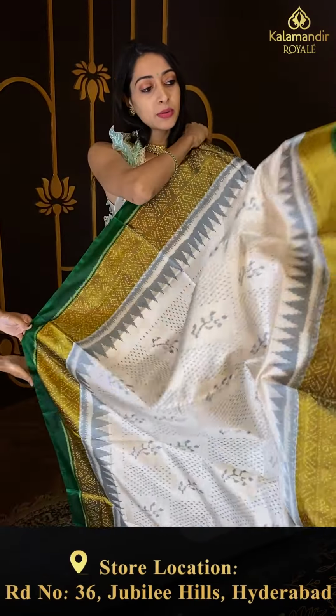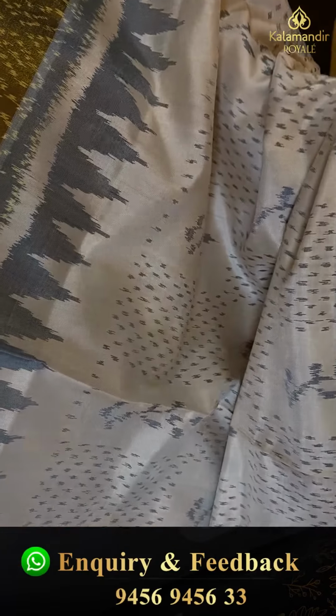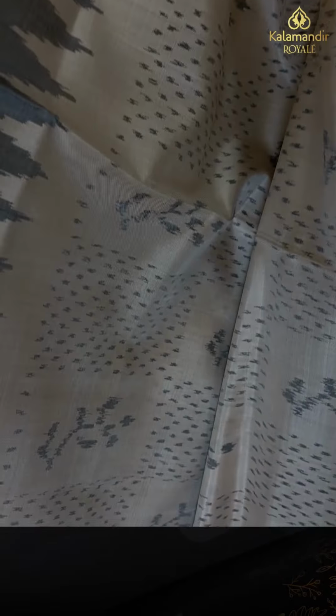Moving on to the next very pretty Patola saree. Have a closer look. Light and royal color combination. Off white and green and golden color combination and three multi beautiful color combinations. Body muttam kuda maniki box lopal booties vachese small small patola print lo. And moving on to the border, two sides kuda maniki golden zari khadi meeda patola print vachi ikkada plain and simple contrasting green border vachindandi.